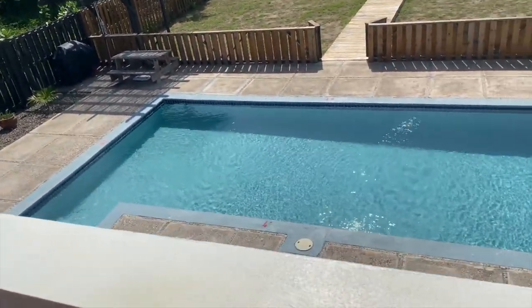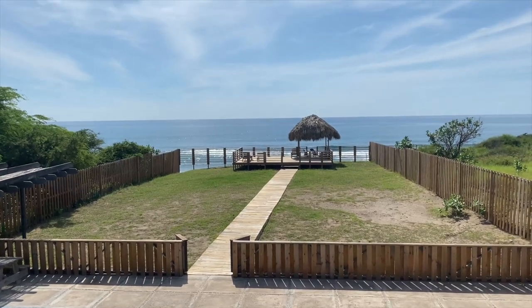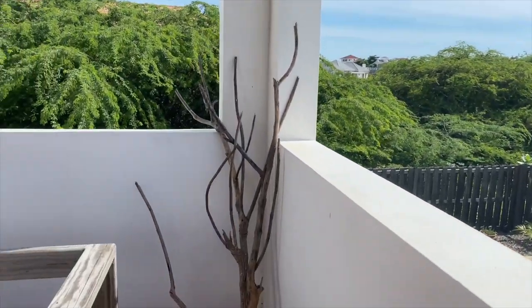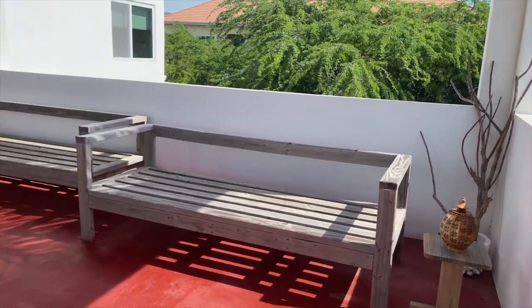Sasha and I's favorite part. We can't wait to dive in. And the sea. I can't wait to take you guys down there, get some footage, and show y'all how beautiful it's looking. Amazing.